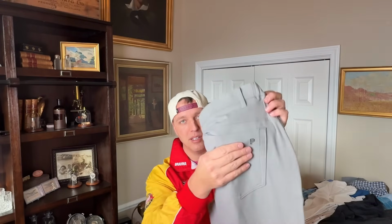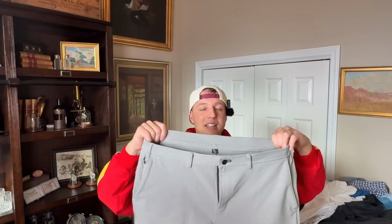Similar to Lululemon pants, all these tech pants, these are the Public Rec. So you have your little P right there. And when you look at the waistband on the inside, a lot of times you're not going to see anything. They'll almost look like a sheen pair of pants with that little cheap looking tag.